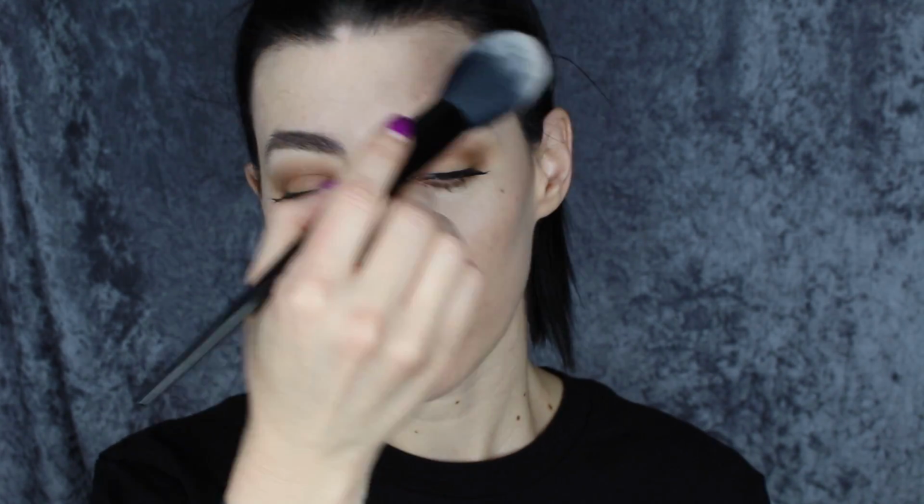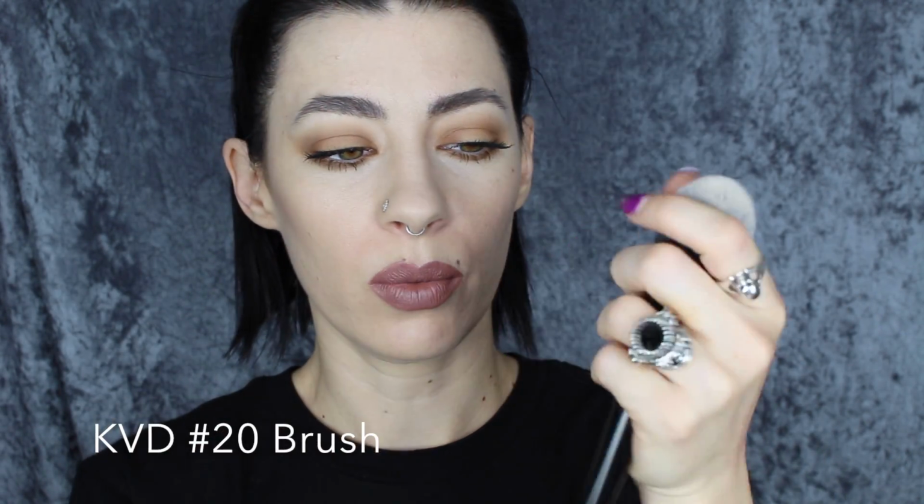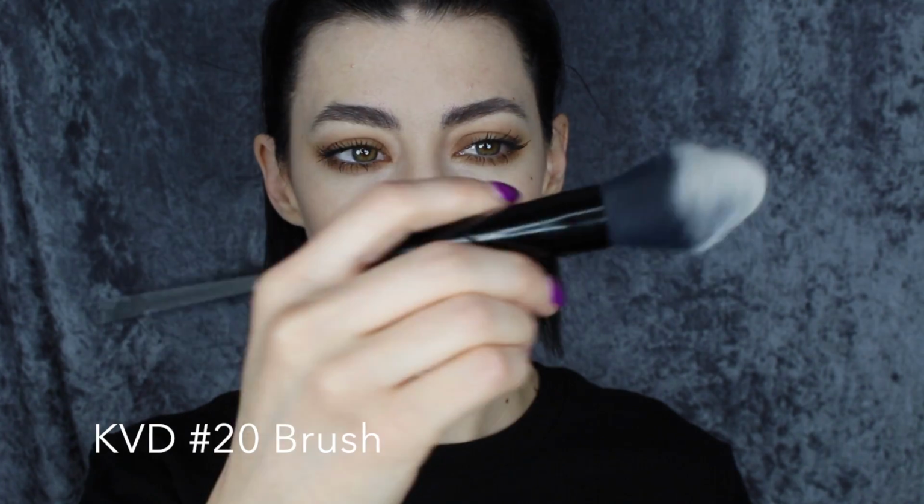I use this for translucent powder, for more of a bigger bronzer style as well, but I definitely use this one on myself and on my clients every single makeup application. It's really, really soft and big and fluffy. And it also has this beautiful elongated handle as well, which sits really comfortably in the hand.